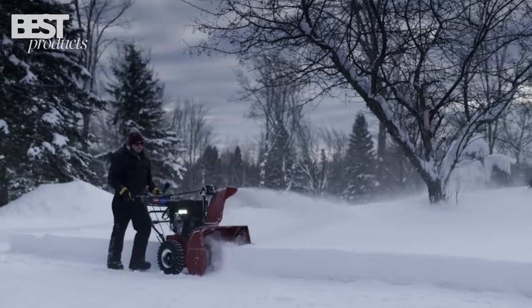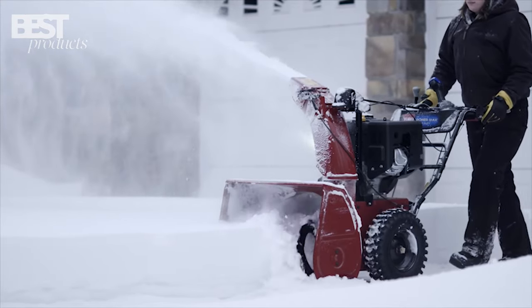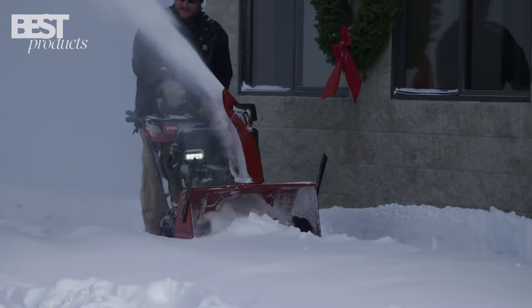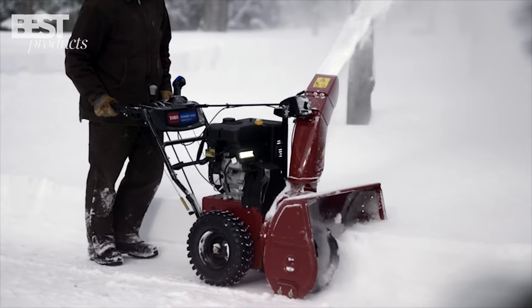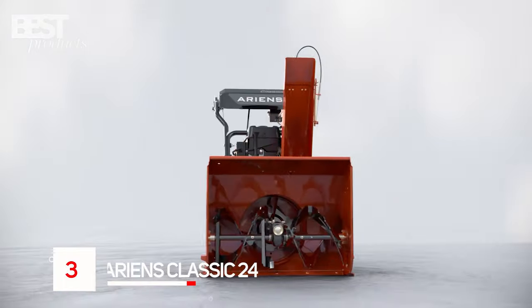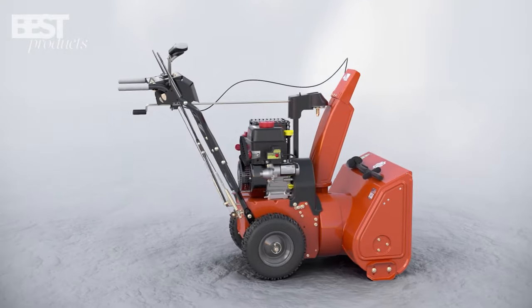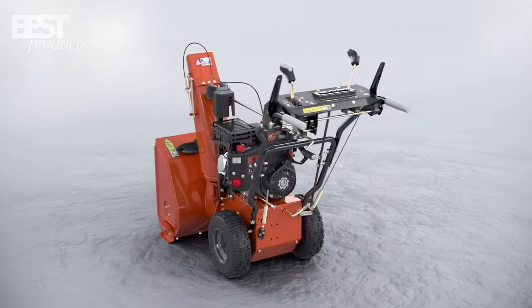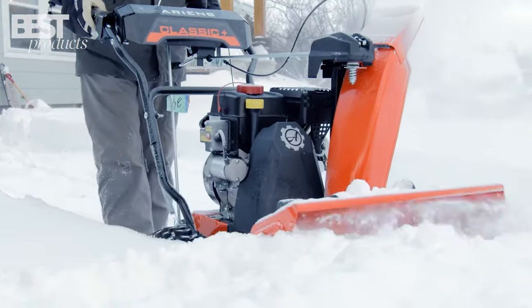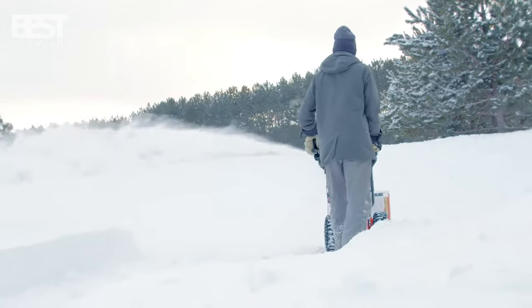With all these features, it's easy to see why the Toro Power Max 826OA is a top choice for taking on the toughest winter weather. This professional-grade snowblower carries a 2-year full warranty. Number 3, the Ariens Classic 24. Ariens builds some of the most powerful and durable snow removal equipment, and the Classic 24 is no exception. The AXE 208 engine provides incredible snow-throwing force to launch drifts up to 50 feet away.